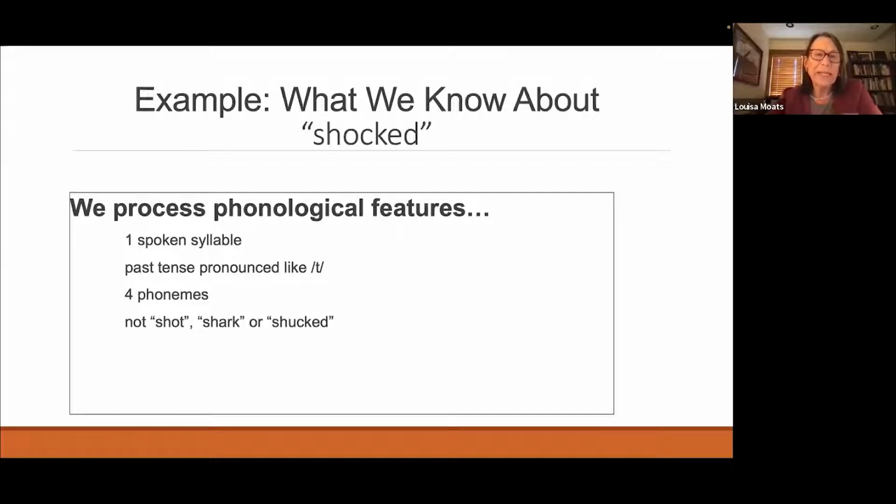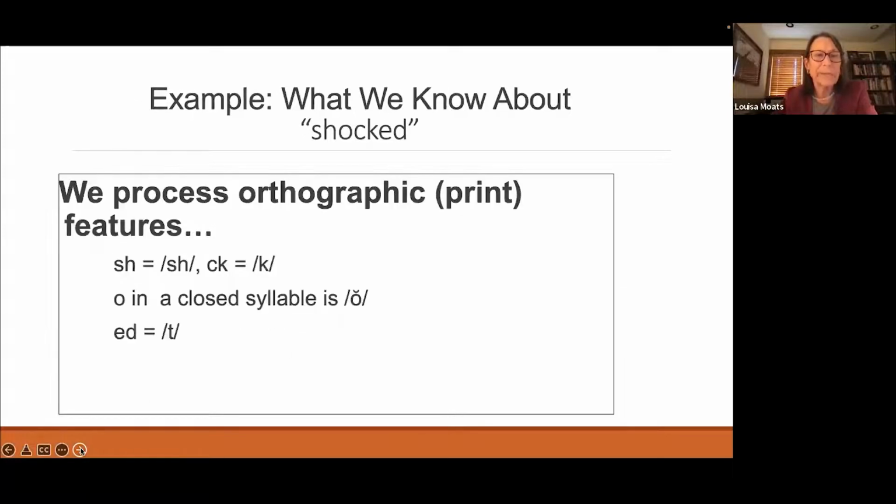And that is to be distinguished from words with which it might be confused, like shot or shark or shucked. Right? So it's not any of those things. That's why we need to be accurate, because if we're not accurate in identifying what the phonemes are, we could be mistakenly confusing it with any of these words here.